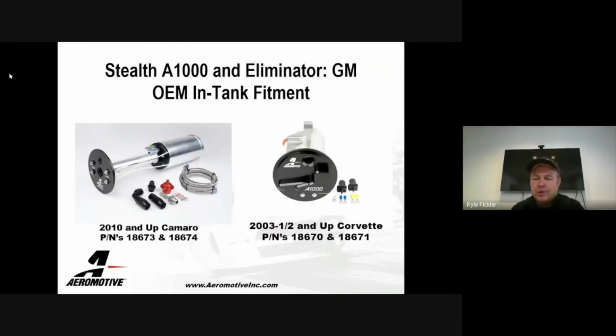So that's where truck's at, and you're going to see some of that continue through. So this goes back, and I'll go through this real quick because we're real strong right now in Chevrolet truck. What we have on the car side for Chevrolet is still our A1000 and Eliminator kits. Some of you are familiar with these numbers, but if I've learned anything over the past few years, a lot of people have forgotten about them. Just wanted, if nothing else, to put them out in front of you and let you know that they're available. They're still a good solution.